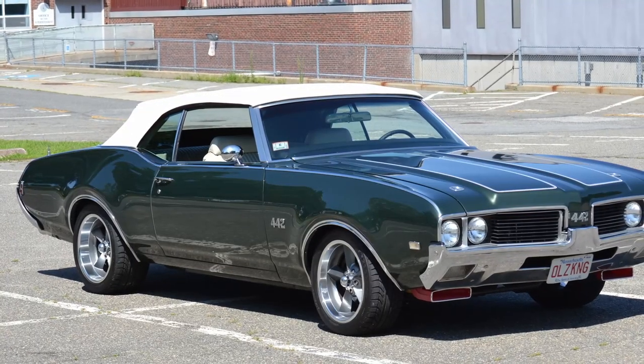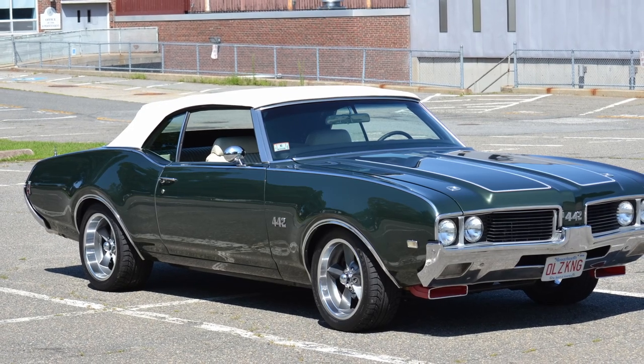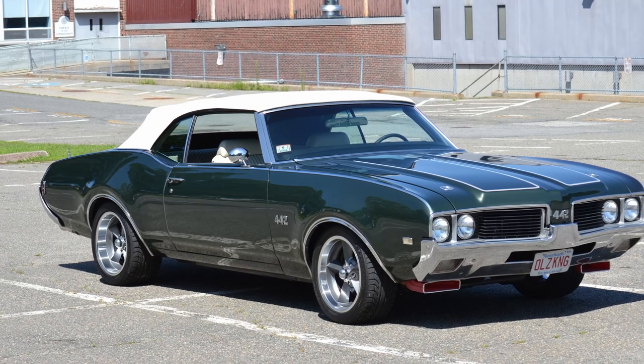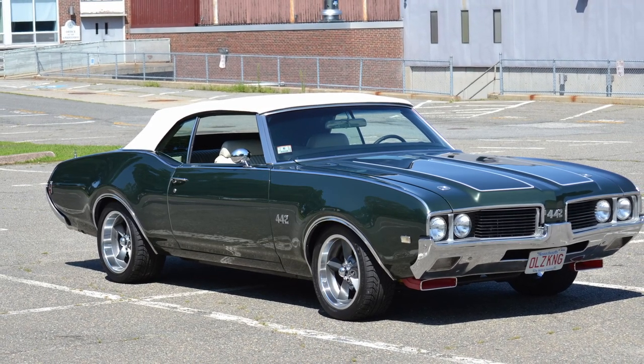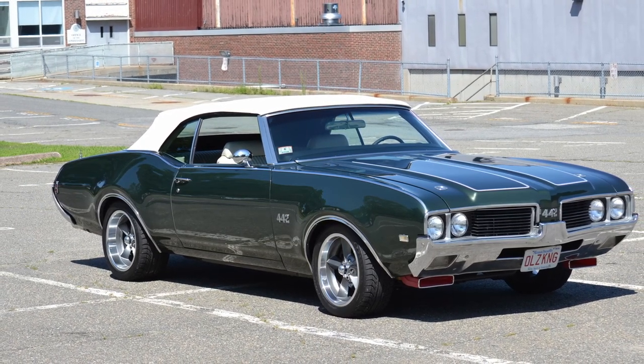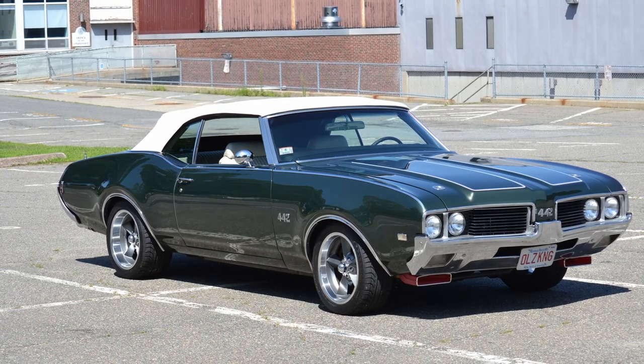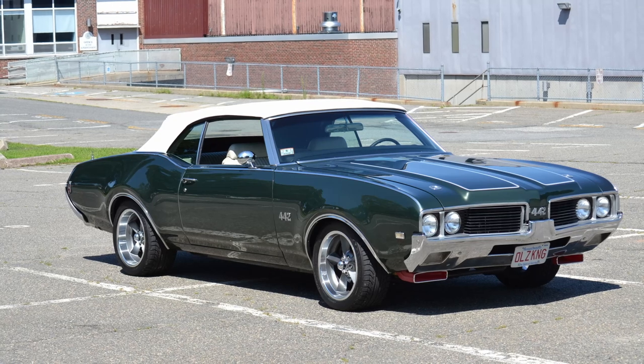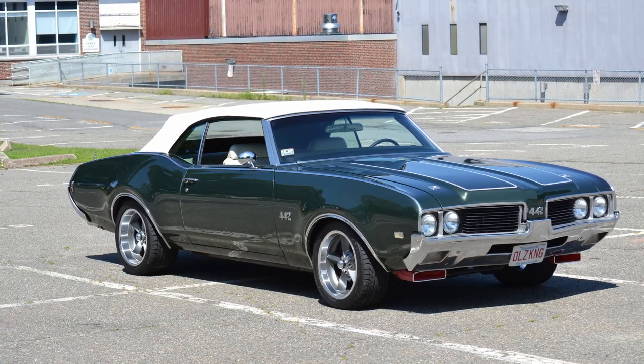It's a 69 442 convertible. I bought it in 2009 locally in South Boston. A local guy had it for about 10 years. He bought it from his friend in Quincy, who had it for about 10 years. Before that, I had a slew of owners. And it came from O'Connell Cadillac Oldsmobile, which I think was in Pepperell or one of the Massachusetts P towns.